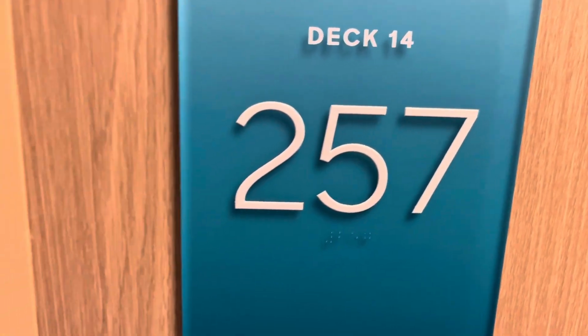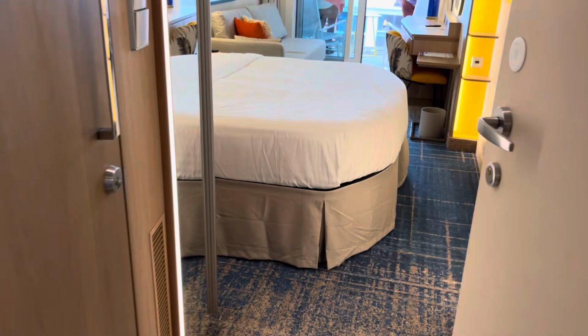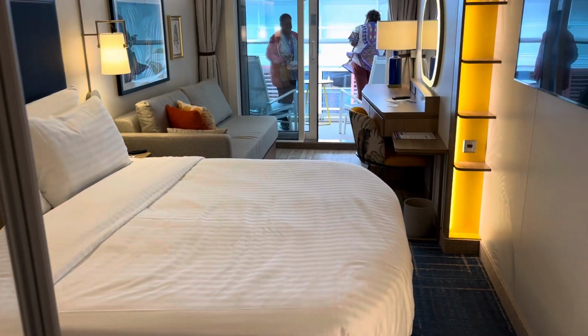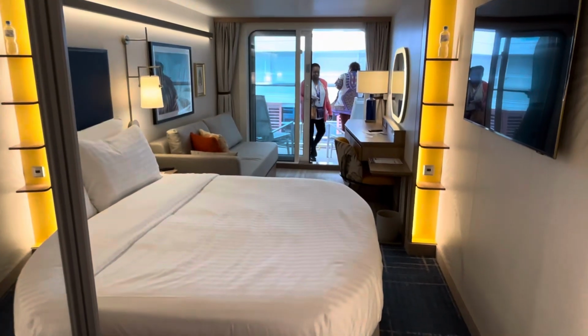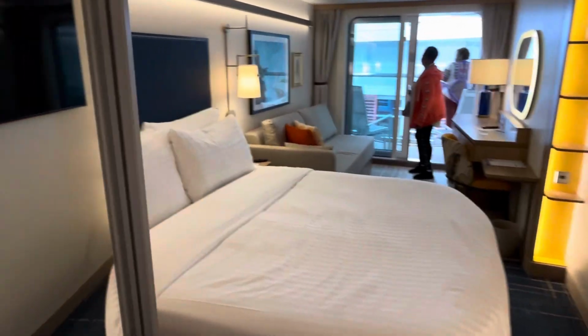Deck 14, Central Park balcony. Not infinite, but Central Park balcony. So the cabin I'm in happens to have the infinite. So it's the exact same thing except for where those sliding doors are. They're not there on mine. It just has the window.